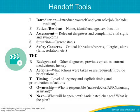O. Ownership. Who is responsible? Nurse, doctor, APRN, or nursing assistant? Include the resident or family responsibilities for care. N. Next. What will happen next? Anticipated changes. What's the plan? Are there contingency plans? Let's review how to properly use I PASS the BATON. In this video, the nurse is providing a shift change report for an unstable resident.